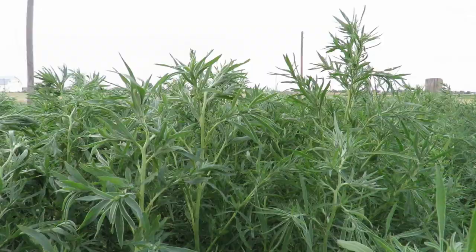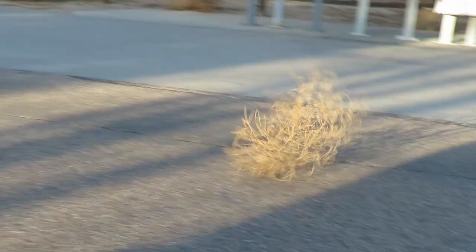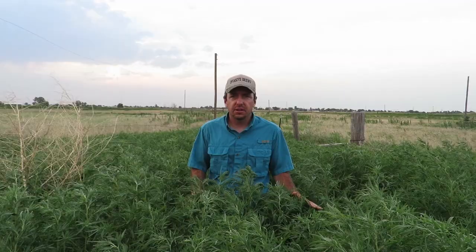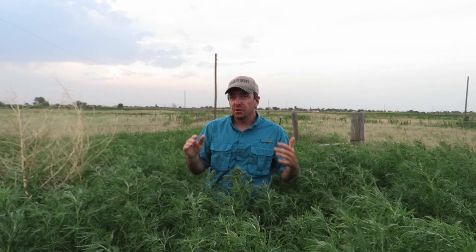And when it becomes mature, it breaks off in the wind, becomes the symbolic tumbleweed, distributing all those 20,000 seeds. And you can see how big it gets. This isn't even as big as it gets. It can get up to 7 foot tall. And in dry conditions, the taproot can go down as far as 16 feet.